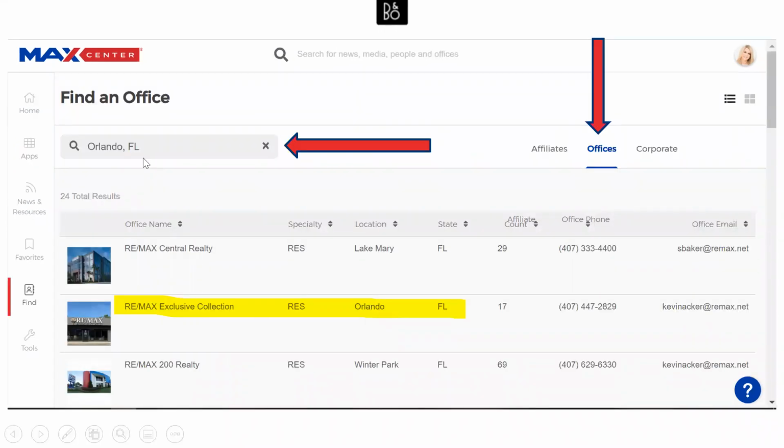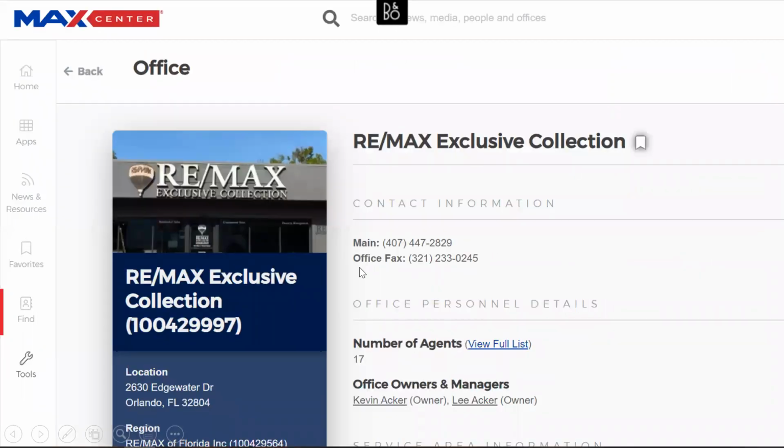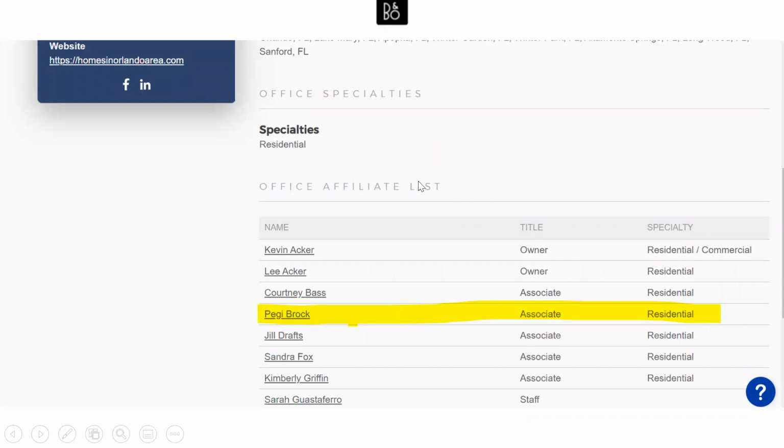When you type in, let's say, a location, once you're in the referral network, you might say you have a client who's moving to Orlando, and you want to check out what offices are in that area. So you choose the offices and you type in the location, and you will get a long drop-down list. For the sake of this demonstration, I just chose one that happens to be directly in Orlando. And when I did, they showed me the office information, the owners, managers, and number of agents, things like that, exactly where it is. And when I went in to see the affiliate list, I got the names of the agents that are in there.